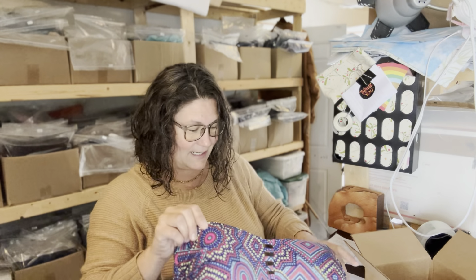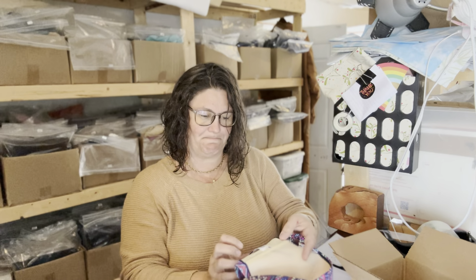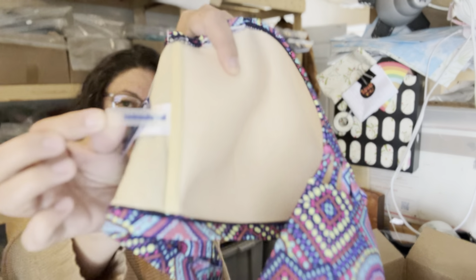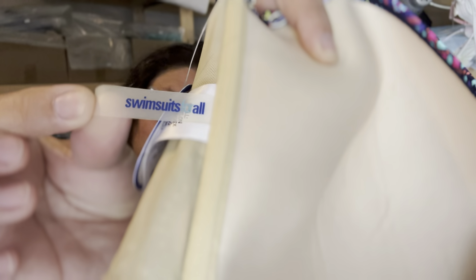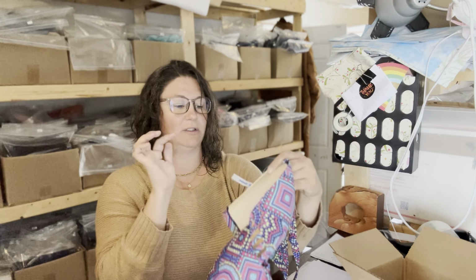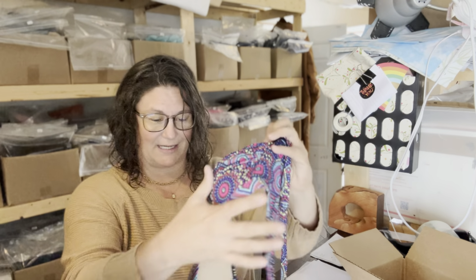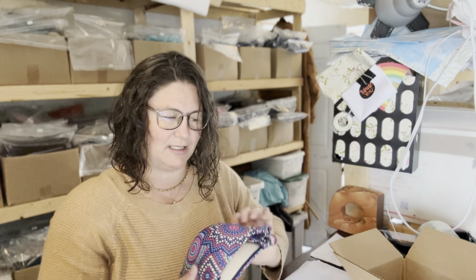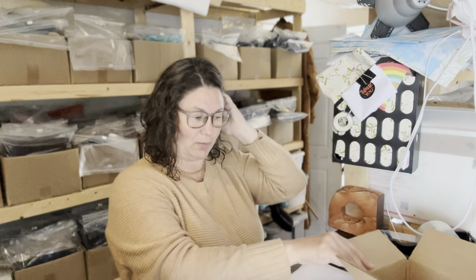This brand is Swimsuits for All, which is not a fantastic brand. Oh boy. This is gonna take some getting used to. It is new with tags, which is wonderful. It's not a fantastic brand to resell. However, I think this might just be a plus size brand. If it's not, the plus size sells fairly well.